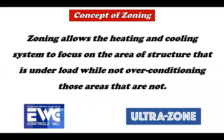Let's not lose sight of the concept of zoning. Zoning in a house is based on the fact that no house, no structure has the entire same load at the entire same time. None have the same demand. Zoning allows us to direct heating and cooling and to focus on the area of structure that is under load and not overcondition those areas that are not.